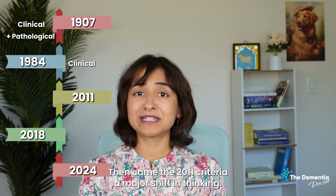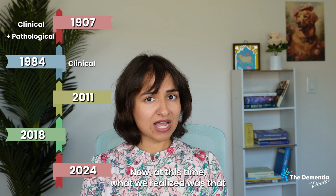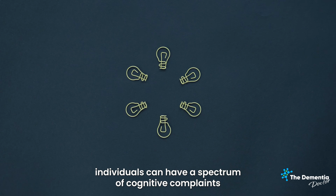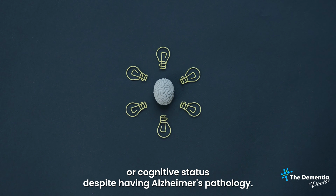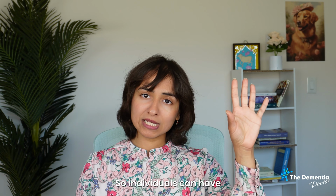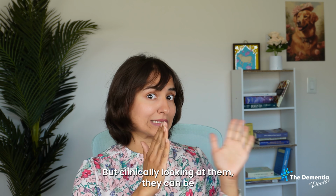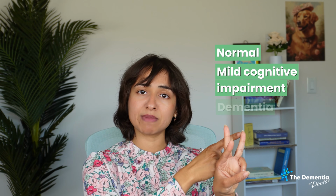Then came the 2011 criteria, a major shift in thinking. At this time, what we realized was that individuals can have a spectrum of cognitive status despite having Alzheimer's pathology. Individuals can have amyloid and tau in their brains, but clinically they can be normal, they can have mild cognitive impairment, or they can have dementia.